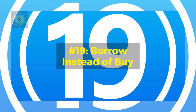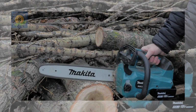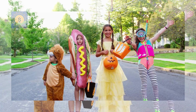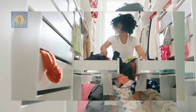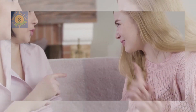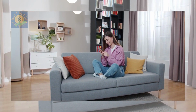Number 19. Borrow instead of buy. Before buying something you'll rarely use, consider borrowing it. This is especially true for items like power tools, party decorations, or special occasion outfits. Not only does this save money, but it also keeps your home free from items that take up space without providing regular value. Check with friends, family, or even community groups. It's a sustainable choice, both for your space and the environment.